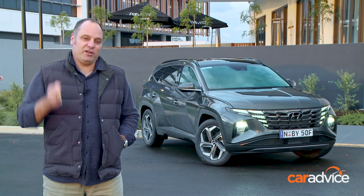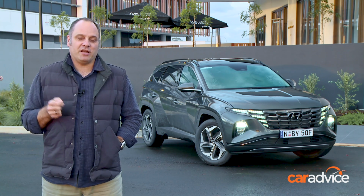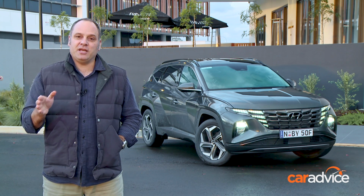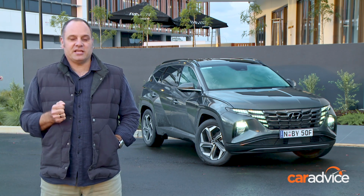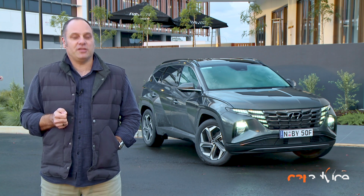Now, they are releasing a new medium SUV, and don't forget that this segment is a tough one. This vehicle behind us has to compete with the RAV4 Hybrid and Mazda CX-5 among others, and they're two of the most popular vehicles in Australia. Let's have a look at the new Hyundai Tucson.